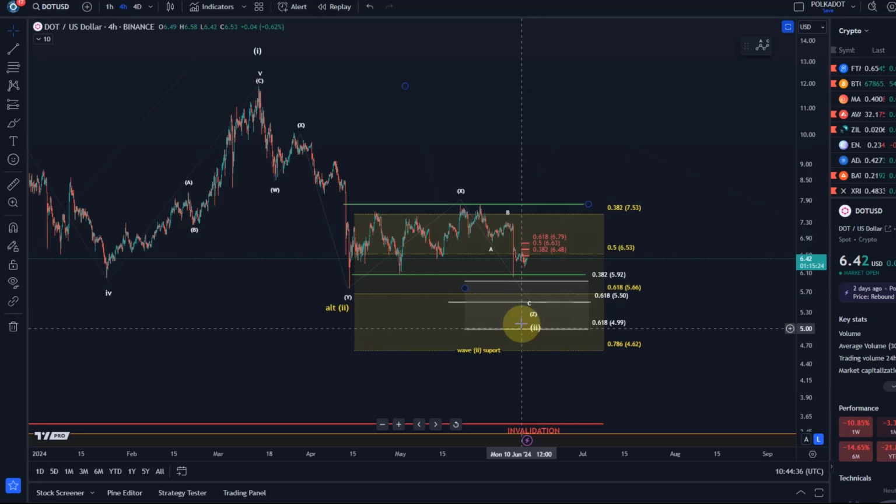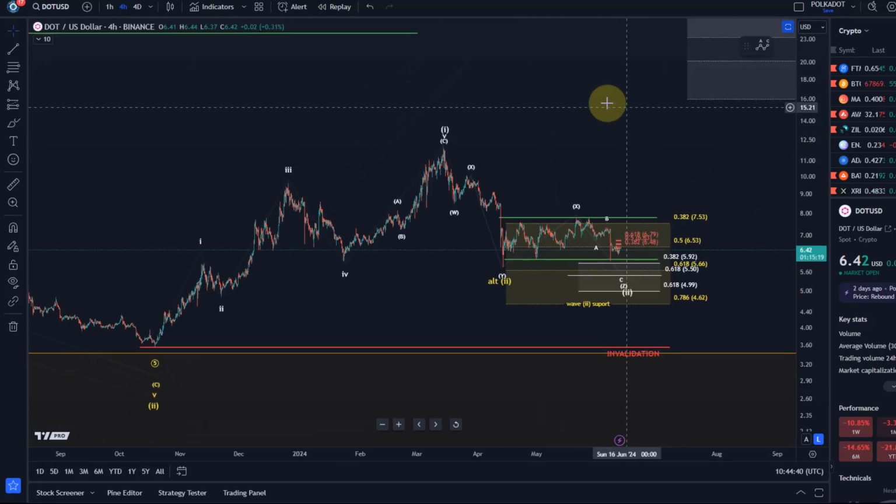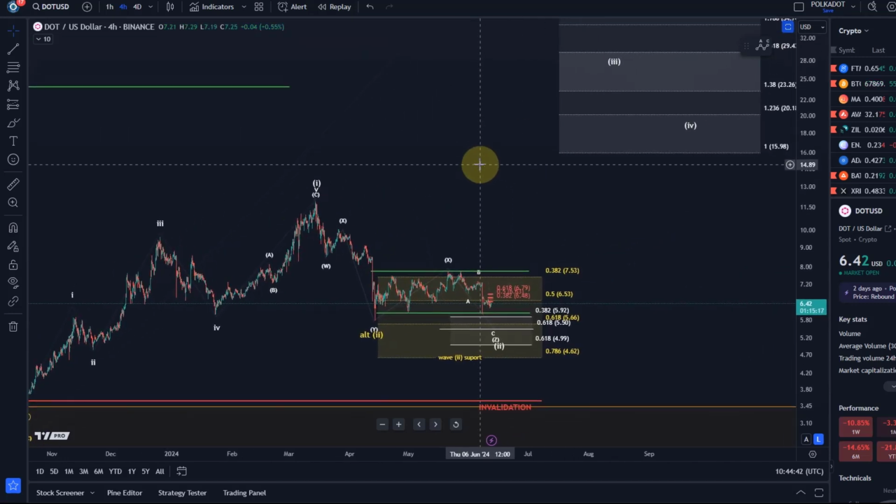But overall, the risk-reward ratio is pretty good here. Just know where you want to stop out. Just know how you want to position yourselves, also with regards to position sizing. And then, yeah, this is a nice setup, but we have no confirmation at this stage that the low is in, so it could easily still go lower.